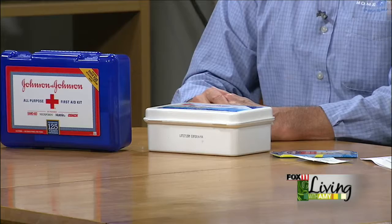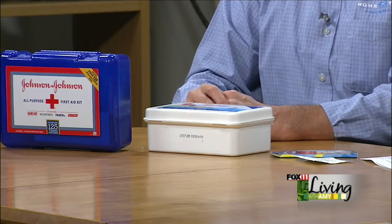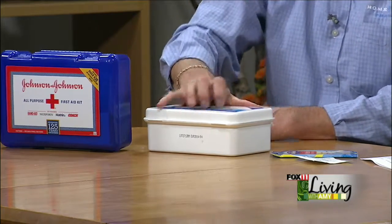These things are not expensive. And let me tell you, I've got one in my car. I've got one in my house. We have one in our kitchen. They're lifesavers. Yes, and you can also put maybe a couple of ibuprofen in there, some Benadryl cream, for if you get into some sort of an issue with poison ivy and things of that sort.